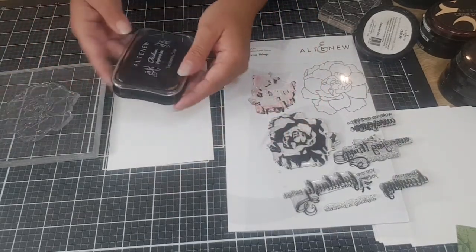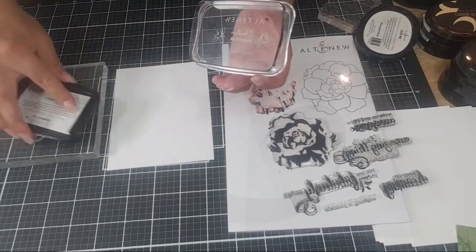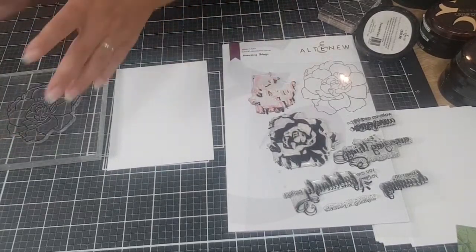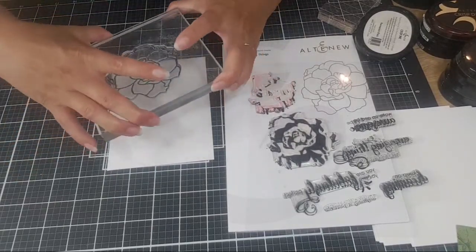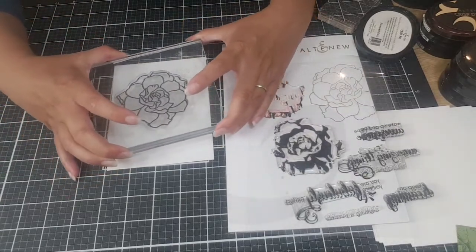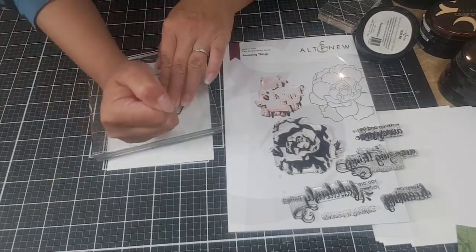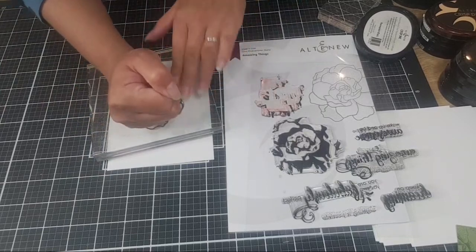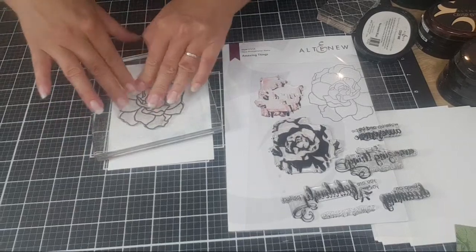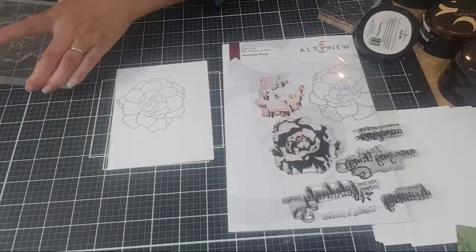So again, I'm going to go with my exceptionally crisp obsidian ink. Ink that up. And stamp that into place. Maybe we go here. I don't think it matters. Let's just pop this down. I mean, if you're not happy with the placement, you can always then cut it out of your panel. So nothing's ever wasted. So there is the outline.